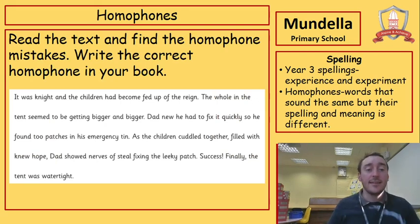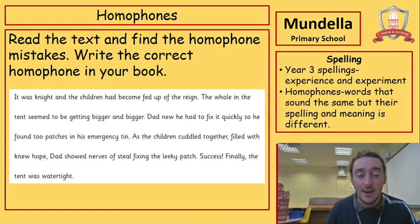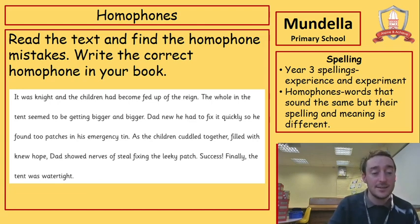Okay, read the text and find the homophone mistakes. Write the correct homophone in your book. It says, it was night and the children had become fed up of the rain. The hole in the tent seemed to be getting bigger and bigger. Dad knew he had to fix it quickly, so he found 2 patches in his emergency tin. As the children cuddled together, filled with new hope, Dad showed nerves of steel fixing the leaky patch. Success! Finally, the tent was watertight.